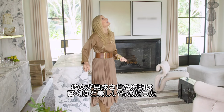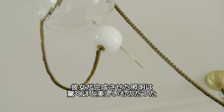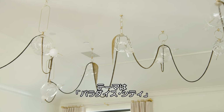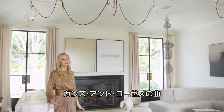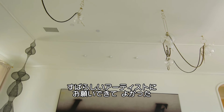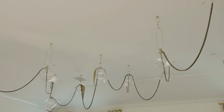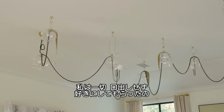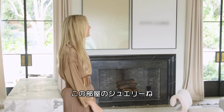And so she came back with this insanely beautiful piece, I think from her Paradise collection. I think it's Paradise City, somehow inspired by Guns N' Roses. It's just so cool, and it was so nice to give such an amazing artist like Lindsay license to just do whatever she wanted. We made no edits. I just said, do it. It's like the jewelry for the living room.